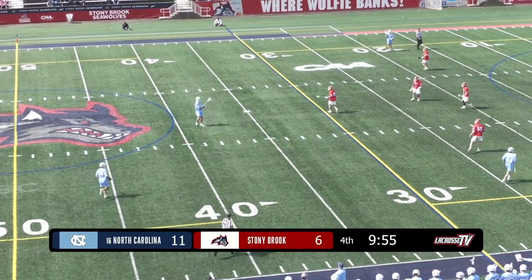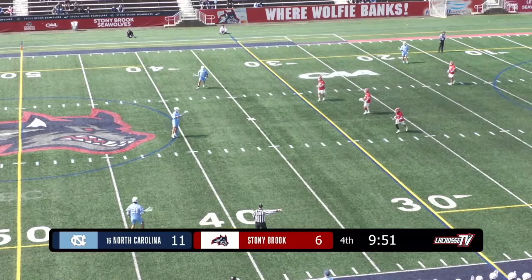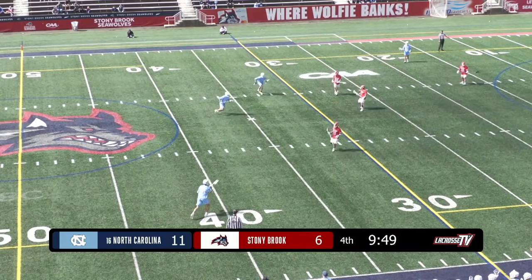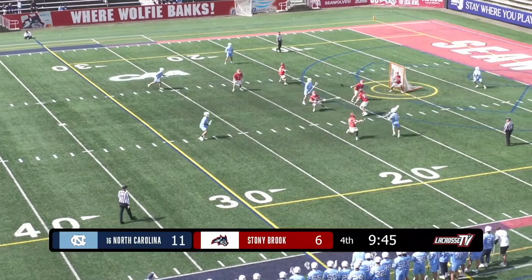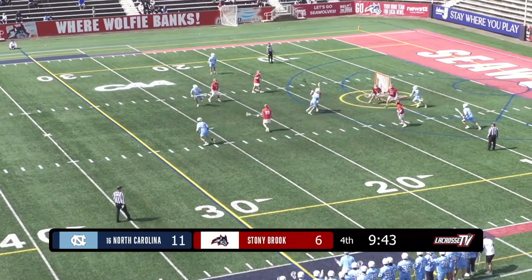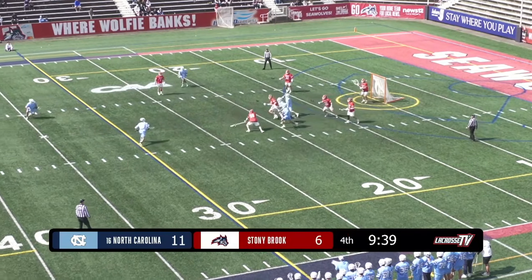Yeah, Stony Brook obviously has to pick up the pace here. You don't want to get crazy, but you've got to be really diligent now. If you've got opportunities in transition, you've got to push. And if you're Carolina, right, you want long possessions, quality possessions. You're still going to have to score a couple more goals here, I think, to walk away with the win.